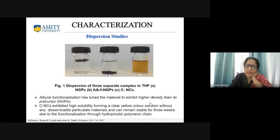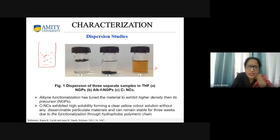what I got is, you can see that this alkyne functionalized material has tuned the material to exhibit higher density than its precursor. For example, this is NGP, very light. The moment I functionalize it with alkyne, it goes down. And now when I mix it with the polymer, you can see what a homogeneous solution I've got. Otherwise, if you go by the other mixing methods, you can see that it is something like this. You've got the polymer solution and you can see the dispersed polymers like this, the dispersed graphite particles like this.